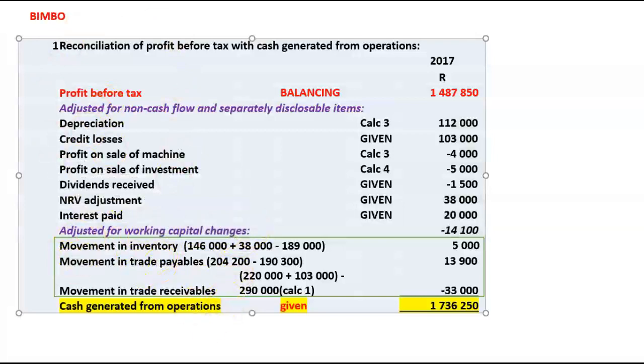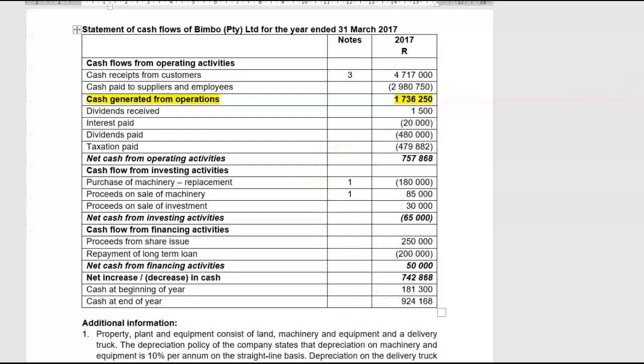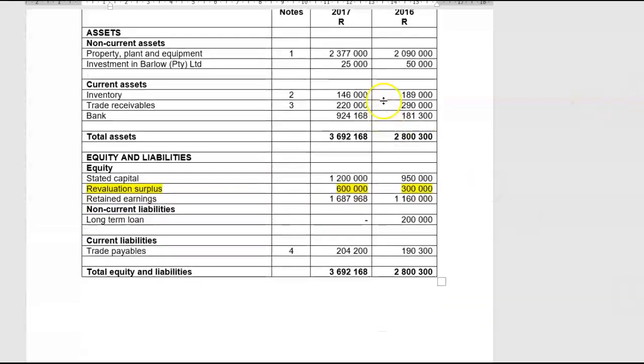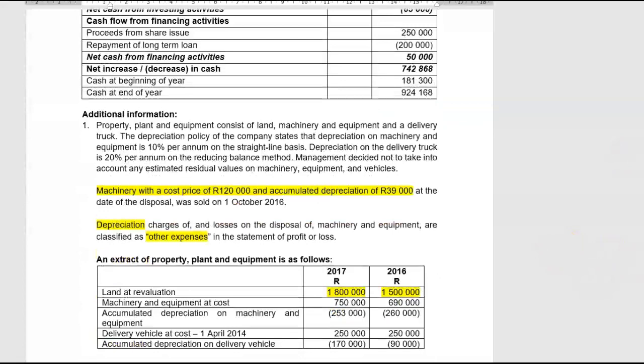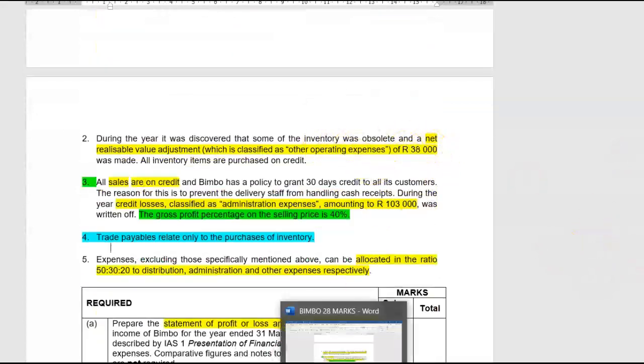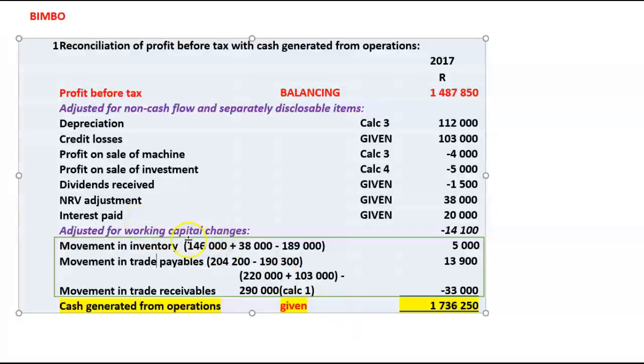So what is the first one? The movement in inventory balances. I have the statement of financial position, so I can work it out. Inventory is the difference. There's a reduction of 189 to 146, but remember, we have written off an NRV adjustment of 38,000 Rand. So therefore, the movement in inventory will be our closing inventory of 146,000 plus the NRV adjustment minus last year's balance of 189,000. So that would have given us 5,000 Rand.